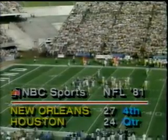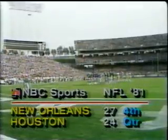Brooks the ball carrier. James Brooks, the ball carrier. He has a couple of yards. Johnny Robinson makes the tackle. Let's check the scoreboard. All right. New Orleans 27, Houston 24. They're leading Houston in the fourth quarter.